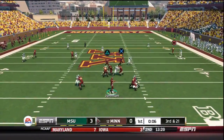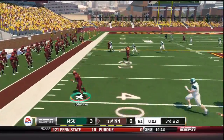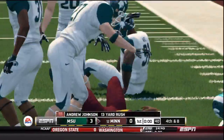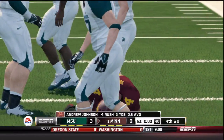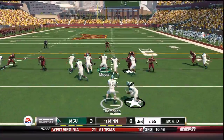5 wide for Minnesota. Johnson, pressure incoming as he escapes. Out to his left and now taking off. Johnson with a move across the 50. It's a decent pickup, but nowhere near the marker as he gets up slowly. Michigan State takes over. They force 2 punts.